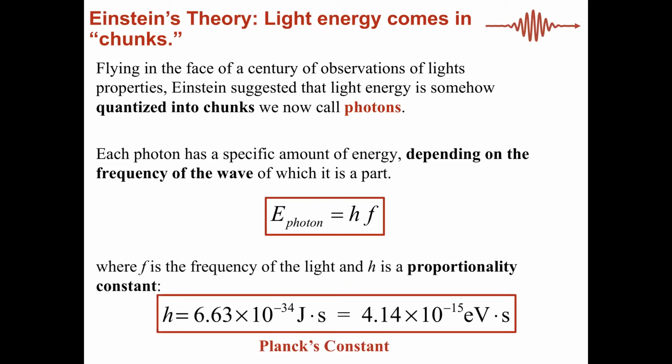And I give it to you here in both. The units of Planck's constant convert frequency to energy. So the units are energy times second. And I give it to you here in both units with energy as joules and energy as EV, electron volts. So depending on the units you get in your problems, you want to have both of these on hand.